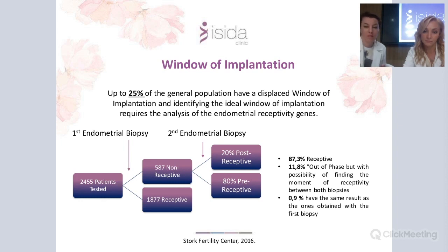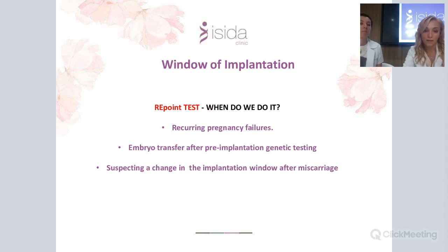Okay, next slide. So the test that we can use in our clinic, when can we do this and how can we use it in our practice? First of all, with recurrent pregnancy failures. Then when we're planning embryo transfer with preimplantation genetic testing of the embryos. And when we suspect a change in the implantation window after recurrent pregnancy losses. Also in those women known as super fertile, who can accept all embryos, even if they are not great quality, because the window of implantation is displaced.